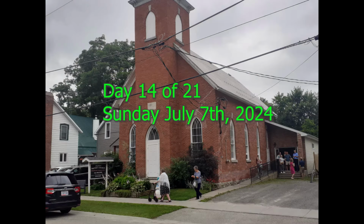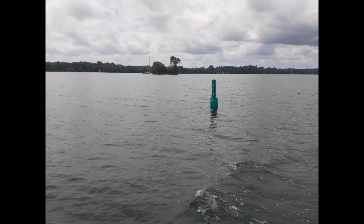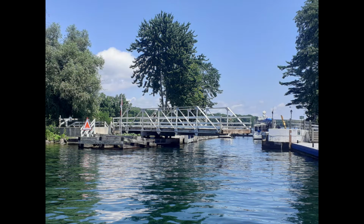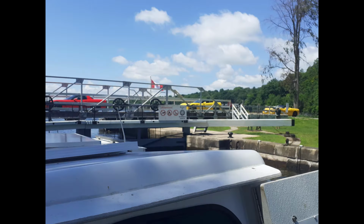July 7th, day 14 of our trip. We went to church. We came back, had a little nibble, and set out on our way a little after noon. We didn't have very far today. We're going to Colonel By Island. We approached the Narrows lock, and the bridge opened for us, swing bridge, and we went through a second time, only the opposite way, heading down to Big Rideau.